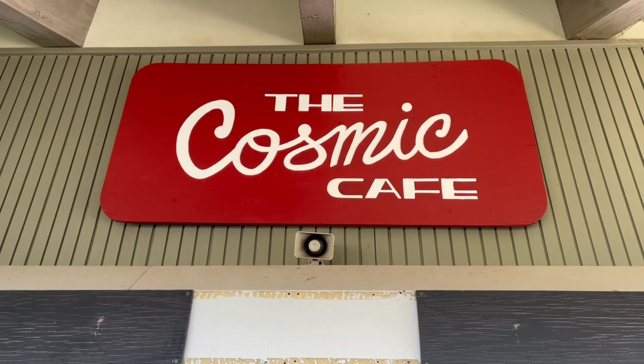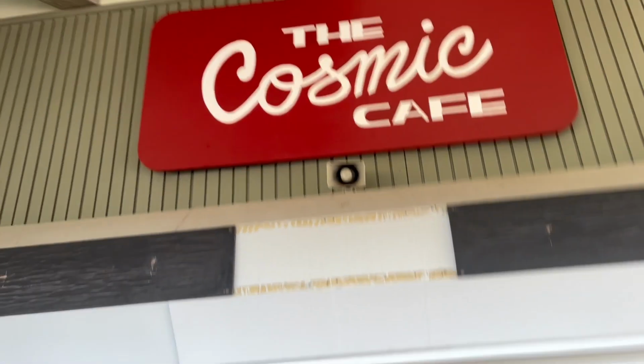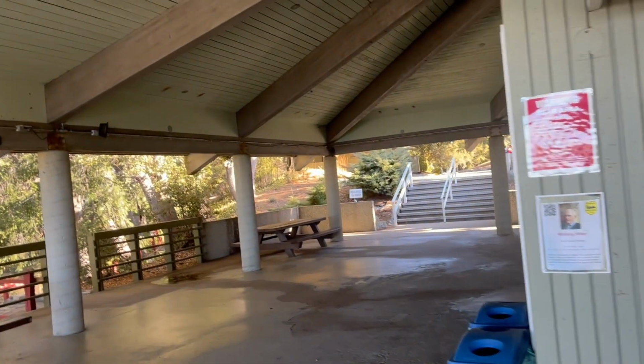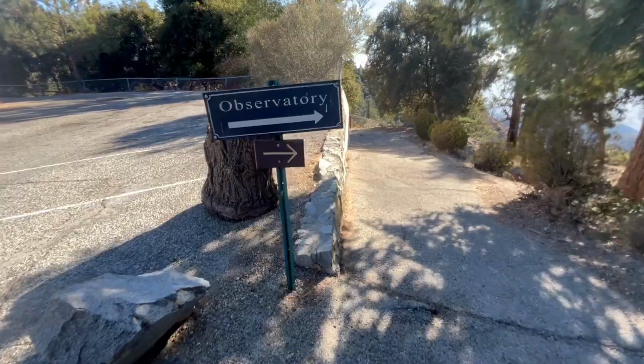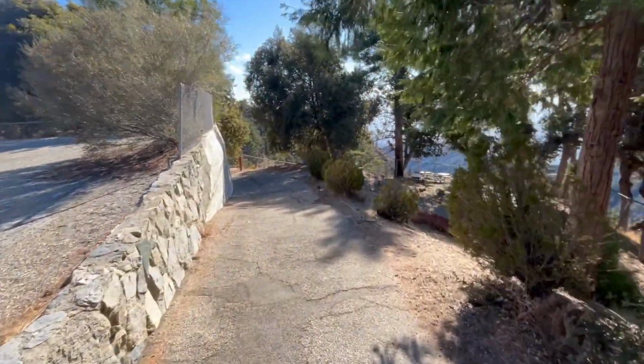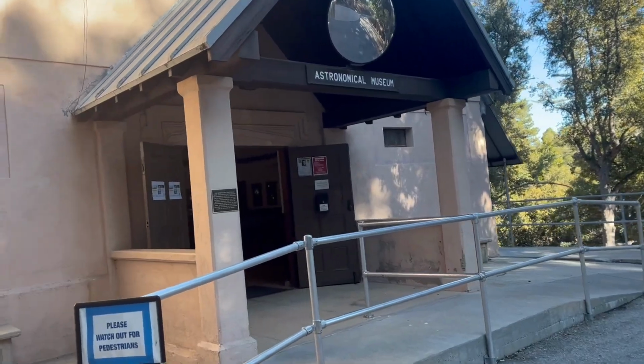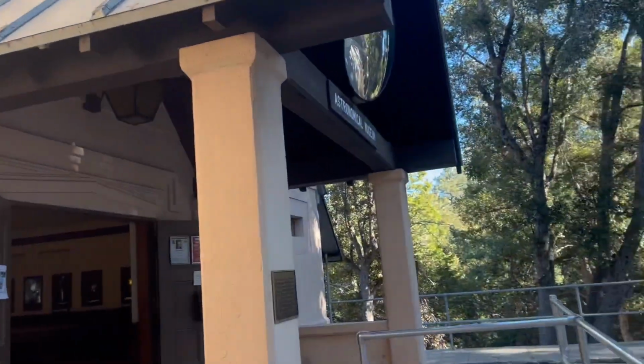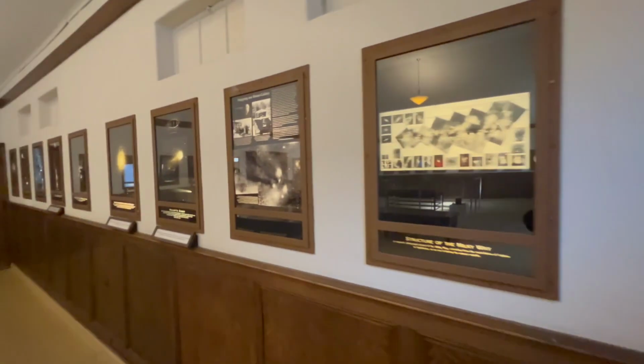There's the Cosmic Cafe sign if I didn't get it the first time, and anyways, I'm gonna go poke around the observatory before I decide to head down. All right, this way. This is the Astronomical Museum. We had some ravens. So it looks like I have this to myself, and a lot of neat little displays here.